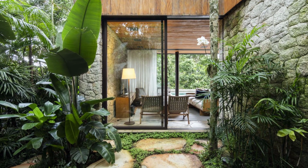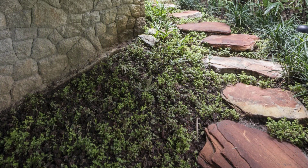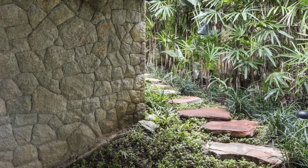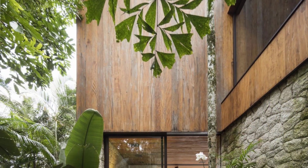Access to the house is via a bridge that connects to the street and serves as a car shelter. The entrance hall opens into the surrounding woods and resolves the vertical circulation, housing the staircase that connects the lower floor to the distribution gallery to the 2 suites, which through a long balcony open to the sea view.